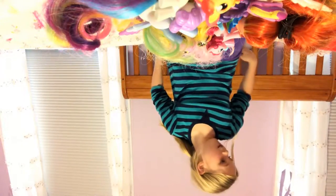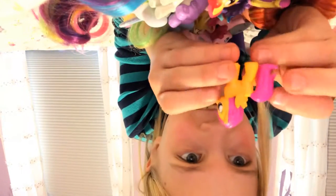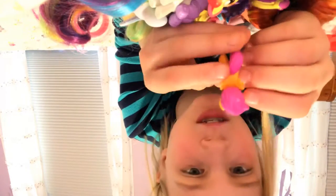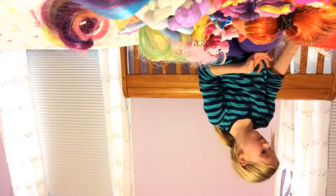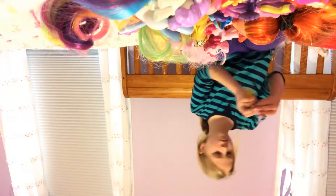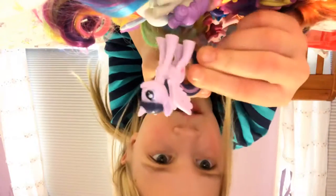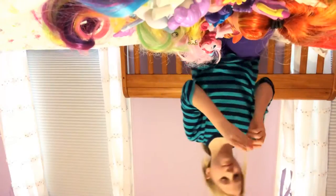Moving on to that one. This one. This is my favorite one out of the collection. So moving on to the ones that I got out of a blind bag. So blind bags. I don't know where I got this one. I think I got it right there.